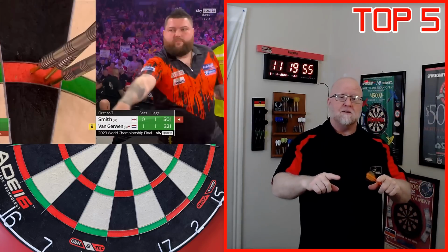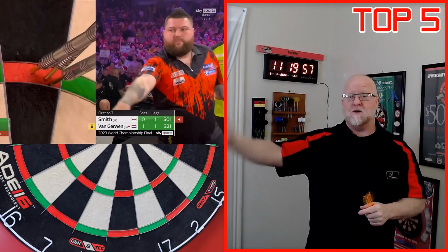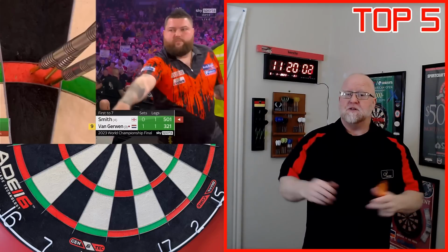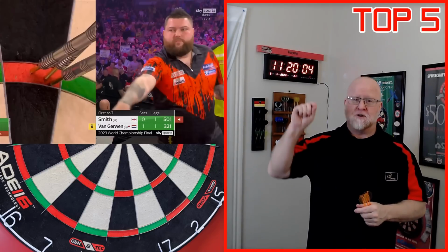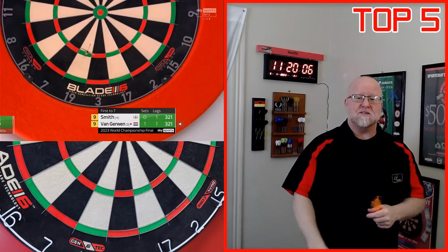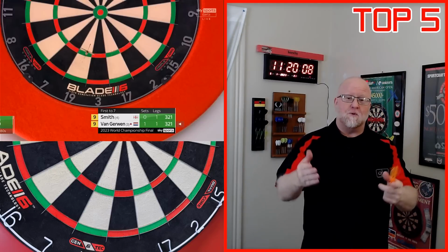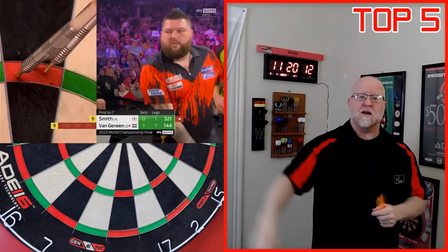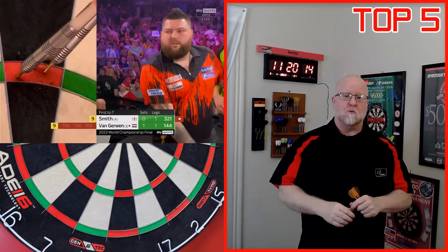Not to be outdone, Michael Smith follows up with a 180. So they're both sitting on 321 after 3 darts. Now, MVG's next turn, 177 to leave 144 for the perfect leg. Michael Smith steps up, back-to-back 180s to leave 141.